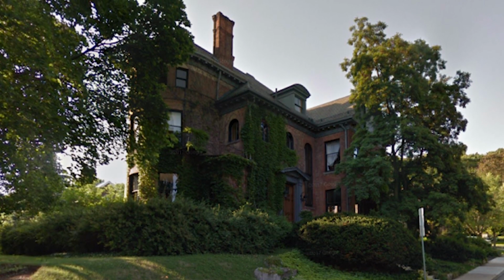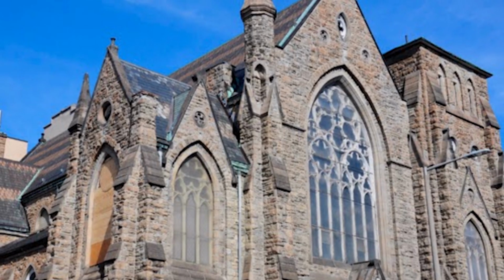What followed next was research. Thankfully, they found a church in Hamilton, Ontario, just outside of Toronto, that was about to be demolished, so they simply used it.